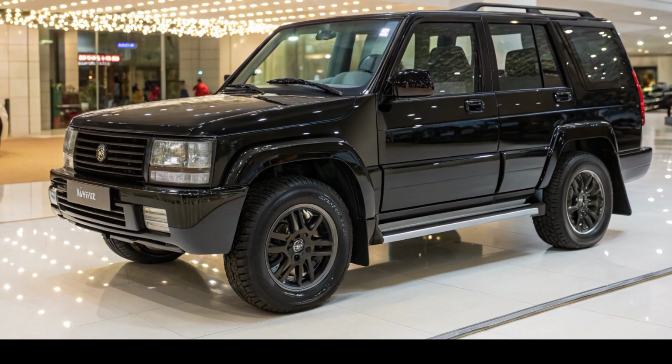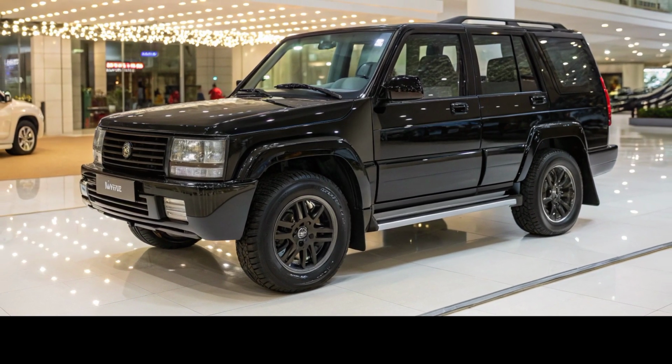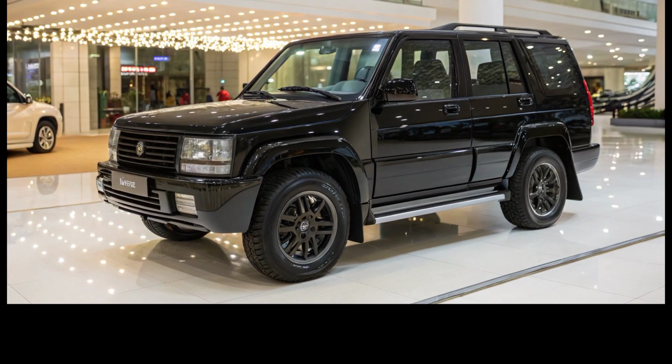The Trooper's blend of durability, capability, and simplicity serves as a reminder of what SUVs once stood for: a reliable companion ready to tackle any terrain or challenge.